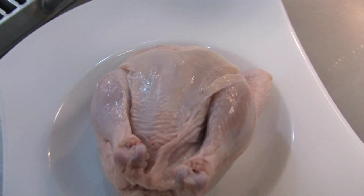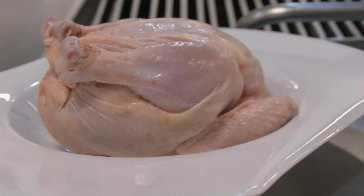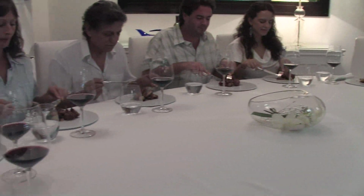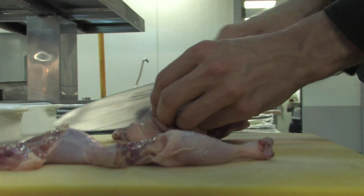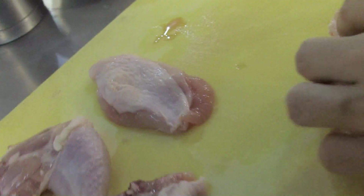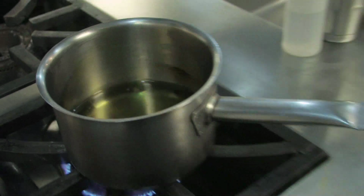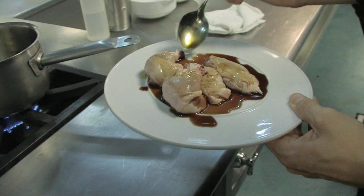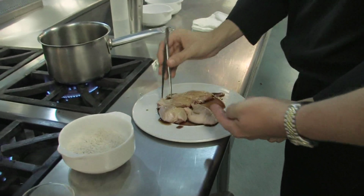Let's get cooking. One of the secrets to this dish is the chicken itself. The chef is using a baby chicken, which has a much more delicate taste than the big ones you see in grocery stores, the fryers. And we cut down the chicken breasts from the bone. Small chicken breast. Clean up the bones. And here we are. The baby chicken as well, we're going to marinate with a little bit of soy sauce. We're going to marinate this one for about 7-8 minutes. And I know you're not going to put salt and pepper because the soy sauce has a lot of the flavors there anyway.